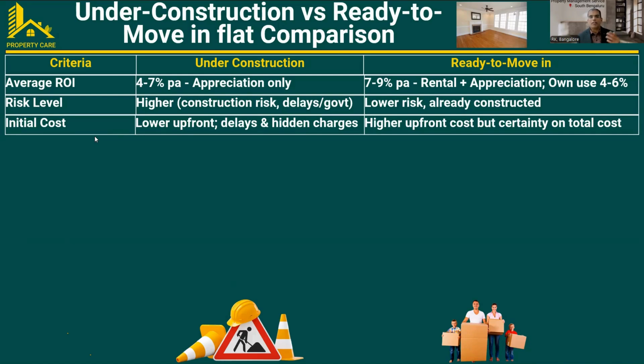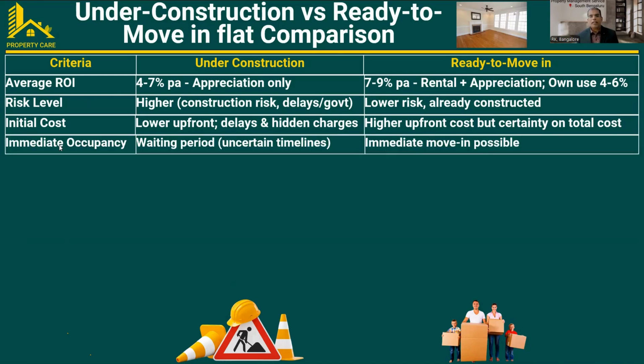And the initial cost is lower upfront because you only pay the booking amount, then stage wise, like when he builds and releases funds, and the second floor releases funds. Gradually you pay it. Whereas here it is an upfront cost, but with certainty on the total cost. Whatever the actual cost is, you are paying upfront for that. So here it's immediate occupancy. On that perspective, there is uncertainty in under construction and a waiting period till it gets completed. You have to wait. Immediate moving is possible here.